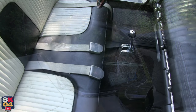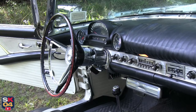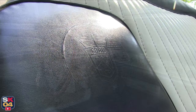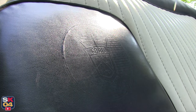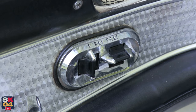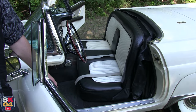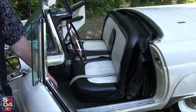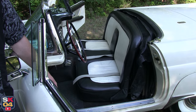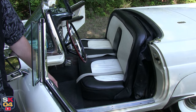The unique bucket seat appearance of the Thunderbird seat was achieved through a novel application of upholstery materials. In the middle of the seat, you'll find an embossed Ford crest. The seat came standard with manual fore and aft adjusting. This example, however, features the optional four-way powered seat. By using the toggles on the door panels, you can slide the seat back and forth, as well as up and down, to accommodate more drivers with ease.